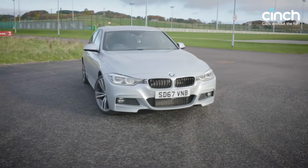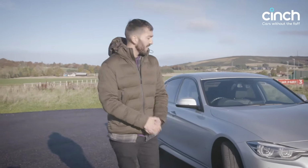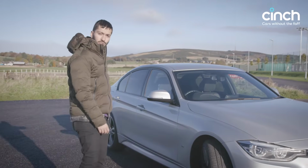I'm sure you're familiar with the design. The F30's been out for a few years and it's already been succeeded, but thanks to the way German designers have been in the past few years, these designs evolve rather than become drastically different, so it still looks pretty fresh, doesn't it? 250 horsepower, rear-wheel drive.